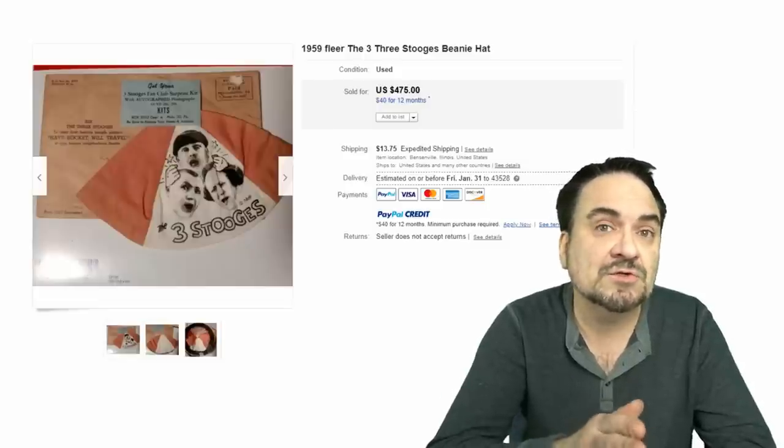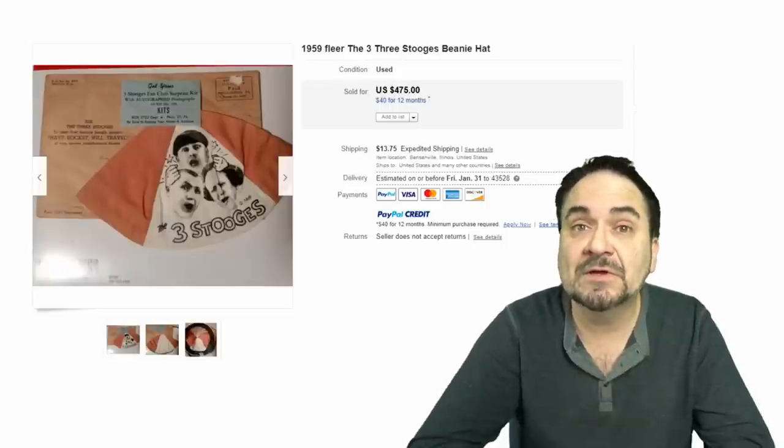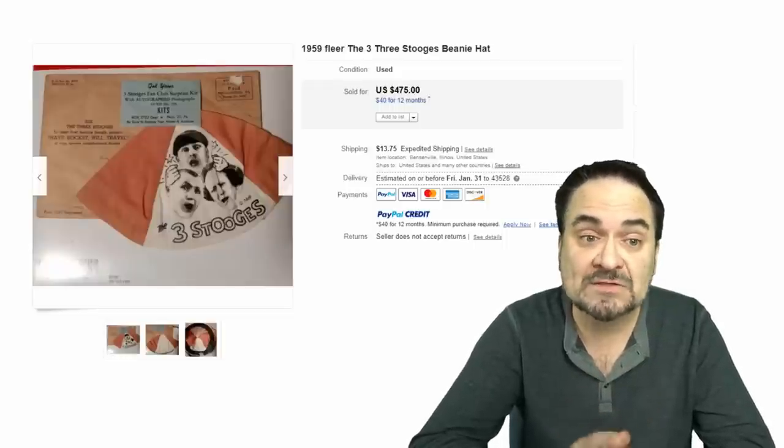$475. The beanie usually is all that shows up, but this has the whole kit. It has the card and the envelope that it came in. The best way you would want to find this.